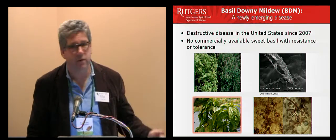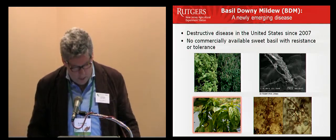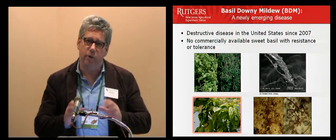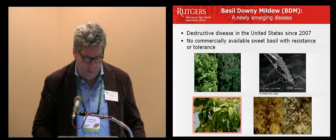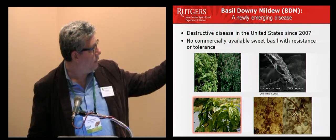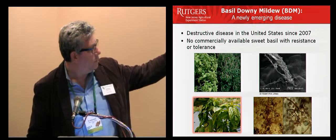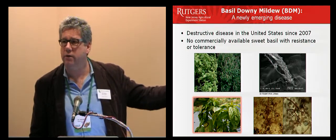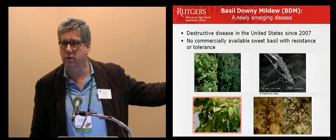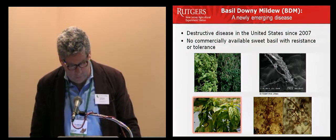The lower left is just a fancy picture to let you know we're scientists, so it shows you the downy mildew coming out of the stomata. But more than that, it really shows you what the disease looks like on the leaf itself, with a resistant plant to the left and a susceptible plant to the right. Above on the upper right, resistant to the left, and actually a resistant sweet basil plant that Rutgers has developed that has true resistance on the bottom part of the left-hand side.